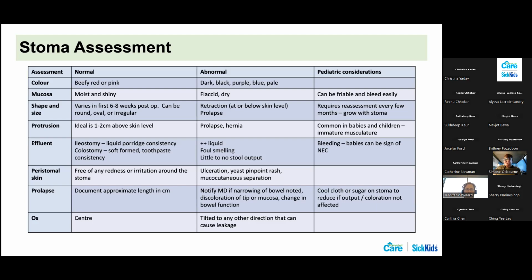For children, they will require reassessment every couple of months. They're growing with their stoma. Their stoma doesn't necessarily get bigger, but they grow with it. And they get more active, which might require a different type of appliance. For protrusion, the ideal is about 1 to 2 centimeters above skin level. We don't always achieve that in kids. What we often see is prolapse, and hernias around the stoma are very common due to their immature musculature. Again, we need to accommodate with our supplies to help reduce the risk of leakage with those things.